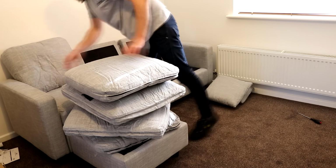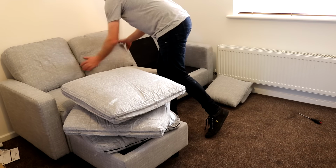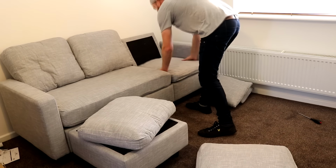After a couple of days, those pillows did fluff themselves up nicely, which you'll see in the finished apartment footage.